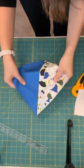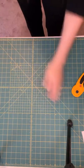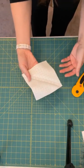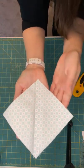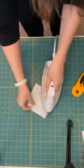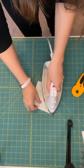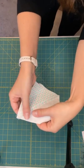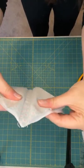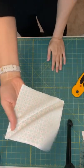This tip has changed my half square triangle making, and it was introduced to me by my co-author of Modern Plus Sign Quilts, Paige Alexander, who blogs at Quilted Blooms. While this is all still together, I flip it over and iron this side, then I flip it over and iron the other side. Because it's all still attached, you don't get the stretching, the pulling and the distorting. So when you're done, you're basically pre-folding the fabric.